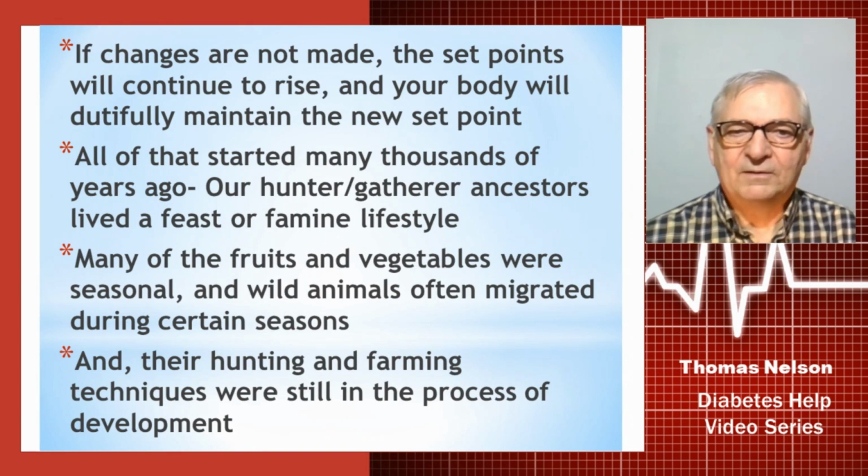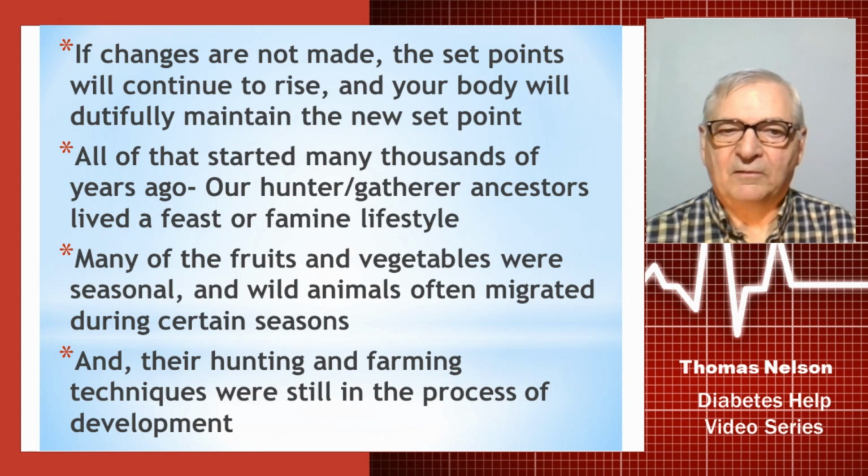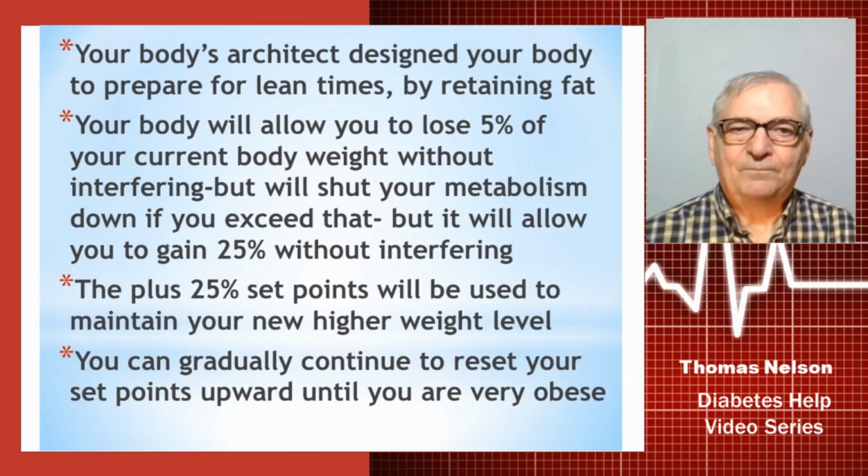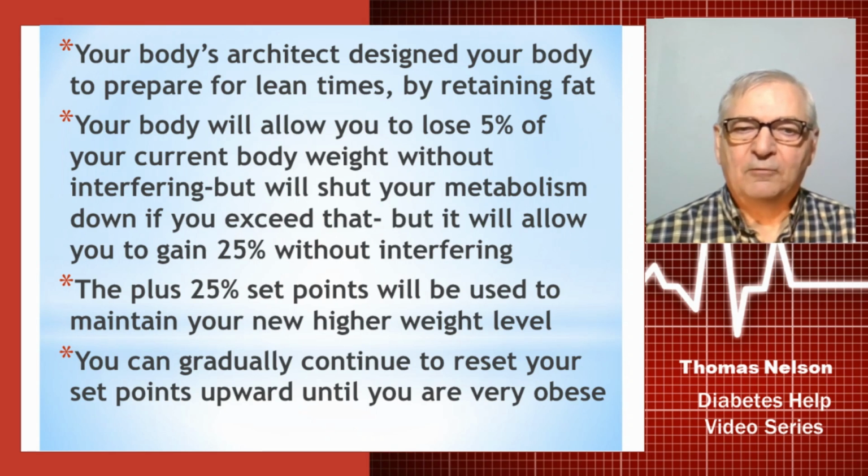Our forefathers, our hunter-gatherer ancestors, lived in a feast or famine environment, their lifestyle. Many of the fruits and vegetables were seasonal, and wild animals often migrated during certain seasons of the year, particularly winter. And add to that, their hunting and farming skills were still in the process of development. So their body changed. Your body's architect designed your body to prepare for those lean times by retaining fat. And so your body will allow you to lose 5% of your current body weight without interfering, but will shut your metabolism down if you exceed that.